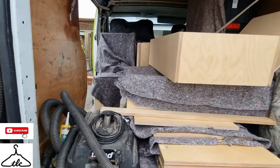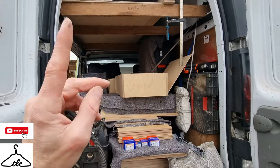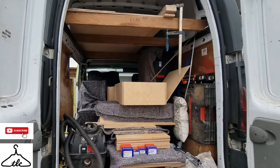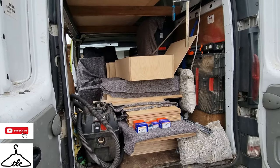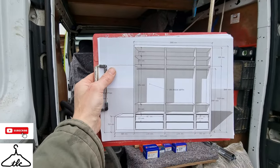But apart from that, what you see is everything that we're going to need for our fitting. So that is going to be happening tomorrow. We're going to be leaving at about 7 o'clock to get to the job just before 8, to give ourselves 9 or 10 hours on site to be able to fit this entire job in one day.